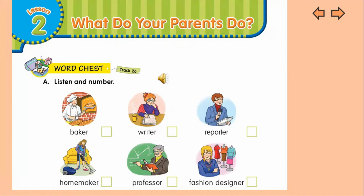Okay, children. Have you found the answer? Good job. Now let's see what is number 1, children. Yes, professor. He is a professor. What about number 2? Good job, reporter. He is a reporter. Number 3 is homemaker. What about number 4, children? Have you found it? Good job, baker. He is a baker. And number 5 is excellent. Fashion designer. She is a fashion designer. And the last number is writer. She is a writer. Very good, children. Now let's continue to the next slide.